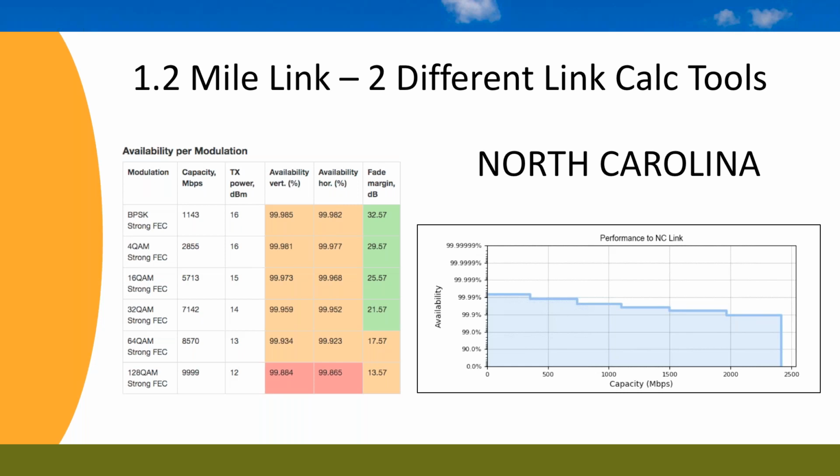So then let's do the same thing: 1.2 miles in North Carolina, with a lot more humidity and a lot more rain. This is the same 1.2 mile link in North Carolina. As you can see here, for the system on the left, look at the reliabilities. Now we're starting off at BPSK with 3 nines and an 8, and at 128 QAM we're running 2 nines and an 8.